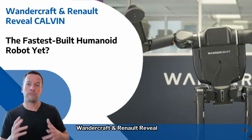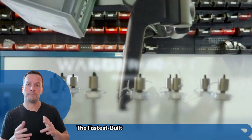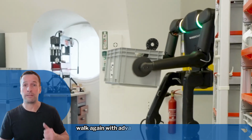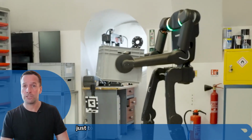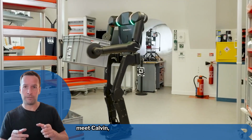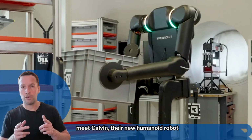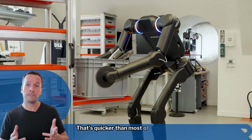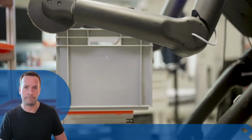Wandercraft and Renault reveal Calvin, the fastest built humanoid robot yet. Wandercraft, the French robotics company known for helping people walk again with advanced exoskeletons, just took a bold step into industrial robotics. Meet Calvin, their new humanoid robot reportedly built in just 40 days. That's quicker than most of us can assemble flat pack furniture.